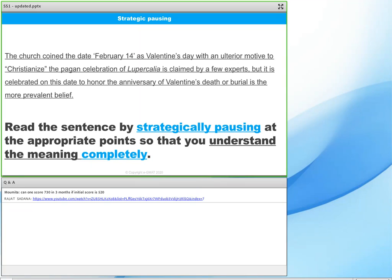And to get that, we are in the third generation of our meaning-based approach right now. We've refined this approach twice. So let's go about this. In this meaning-based approach, one of the first things you've got to do is strategically pause while reading a sentence so that you understand the complete meaning.